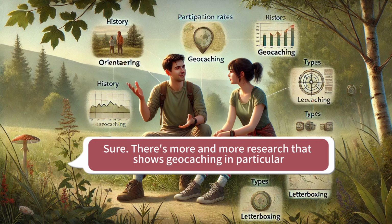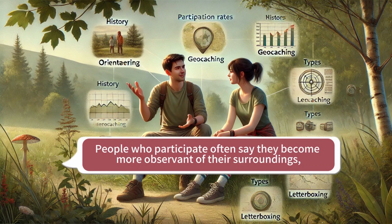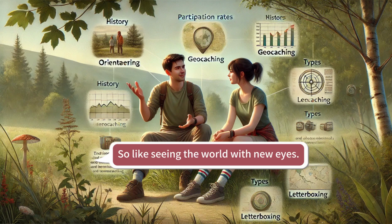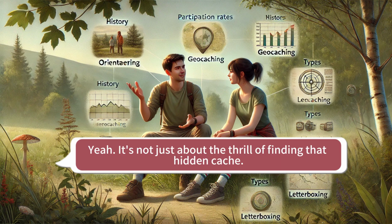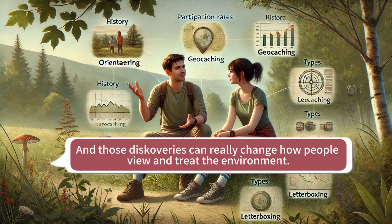Sure. There's more and more research that shows geocaching in particular can help people develop a deeper connection with nature. People who participate often say they become more observant of their surroundings, more curious about local plants and animals, and more invested in protecting those spaces. So like seeing the world with new eyes. Yeah. It's not just about the thrill of finding that hidden cache. It becomes about the journey, the exploration, and all the discoveries along the way. And those discoveries can really change how people view and treat the environment.